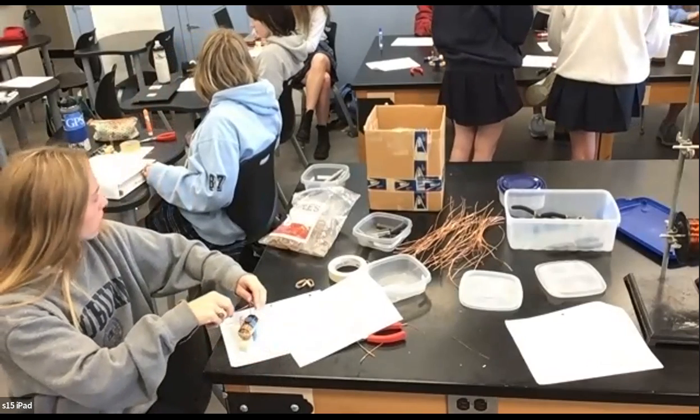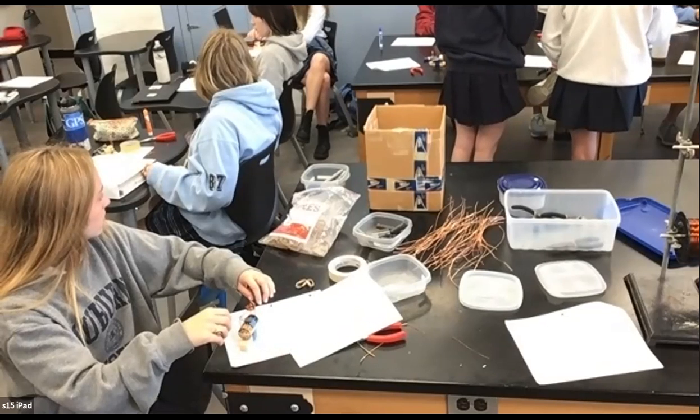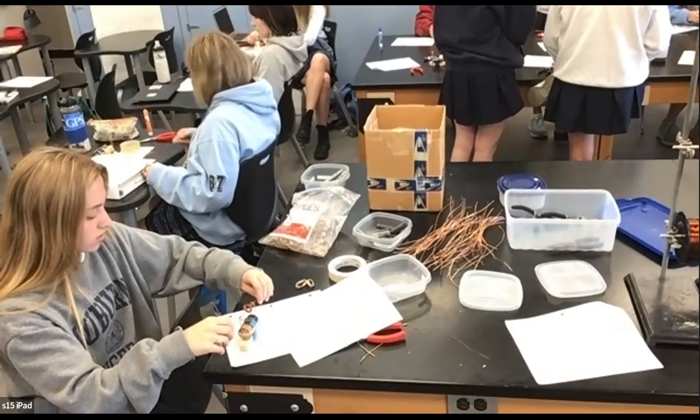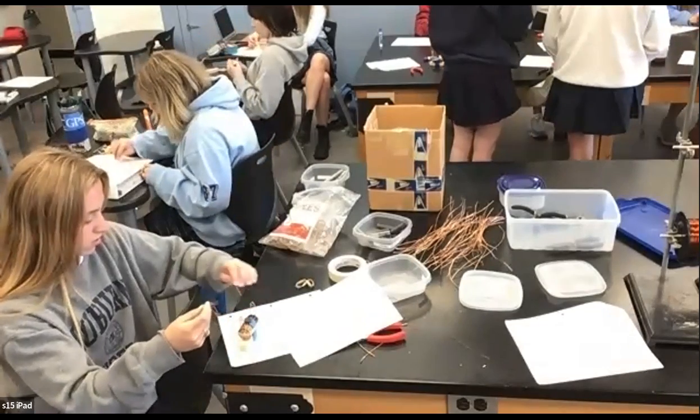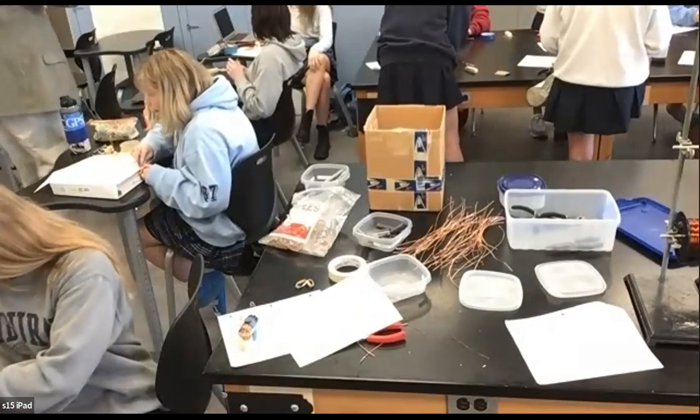Is it working? Yes. Okay. You better try, see what happens. There it goes. It just keeps sliding. Okay, so if it keeps sliding, one side is too tall. Yes, so the side is too tall. Oh, I see.